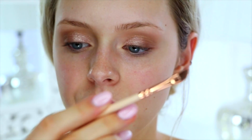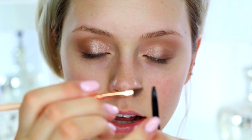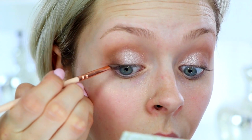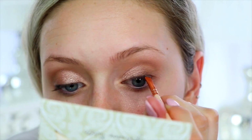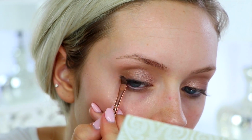And then I'm going to take a little winged liner brush. This is just from Zoeva. It's called their 317 wing liner brush. So I'm just going to take a little bit on the brush from the eyeliner, and I'm going to put a little bit on the outer corner on the top lash line. And then I'm going to take a little bit more on that, and I'm just going to create the smallest winged liner. Very tiny.